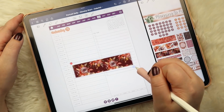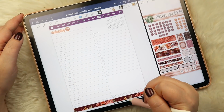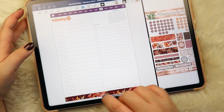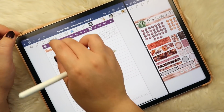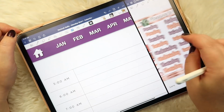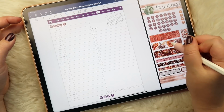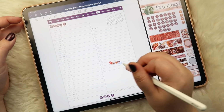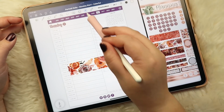So this is the thicker washi. So again, I'm just gonna stretch it across the page, and then we will just sort of throw that down there. Good little trick, you guys, for adding some washi. I'm learning as I go too. And then we're just going to switch this out for purple, so Thursday the 30th. And then for the washi for this week, I think I'm gonna use this guy. Let's stretch that out. Oops.